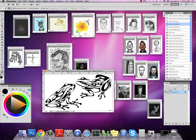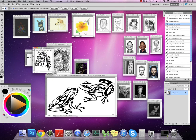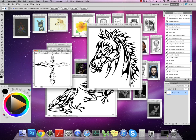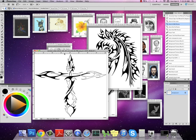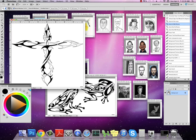In fact, the very few times I ever messed with vectors, Illustrator, was to do this kind of stuff. And there you have it. There's this one. Then I have a horse. And then I have a cross. I was doing a lot of tattoo designs at the time, so I think that's what kind of spurred this. But there you go. I did some other stuff very similar to these, so I didn't bother putting them in, but I think I did a tiger and some other stuff, and a lot of different types of similar crosses. So there you have it.